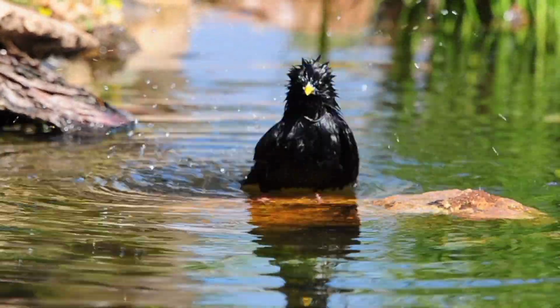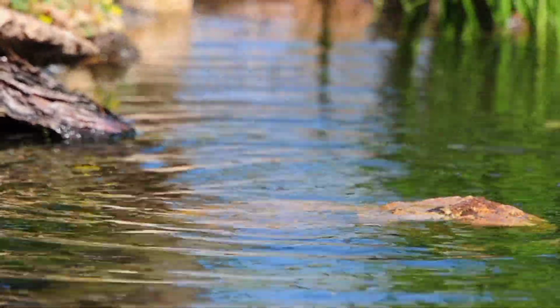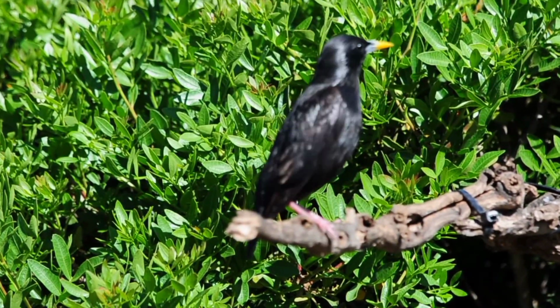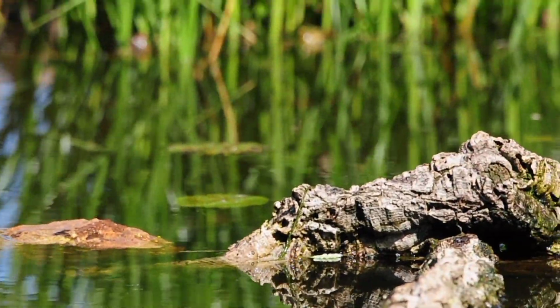We have another starling here, come in for a bath. Oh, there's two of them there. There's another one up on the side here. I think it's both a male and a female. There's the blue on the ribs, and the other one having a bath had the pink around the end of the beak. The two of them together.